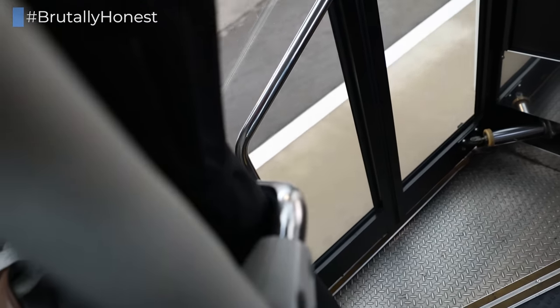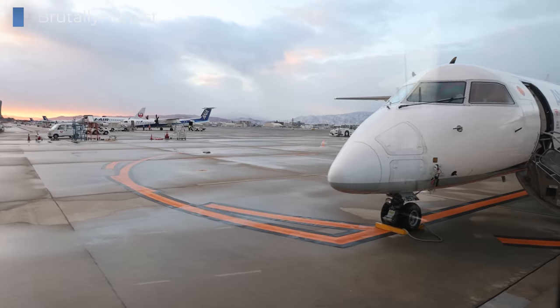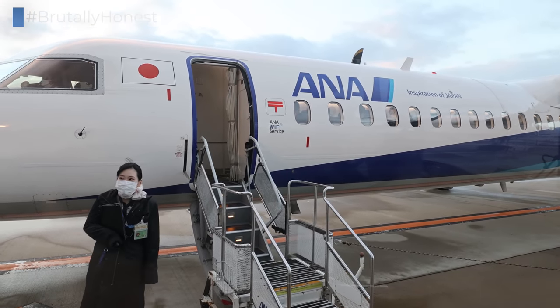Look at that, the bus even has umbrellas in case it rains. Luckily, today's weather seems to be nice. And here's our ride to Osaka, JA-857A, a 2011-built Dash 8 Q400.